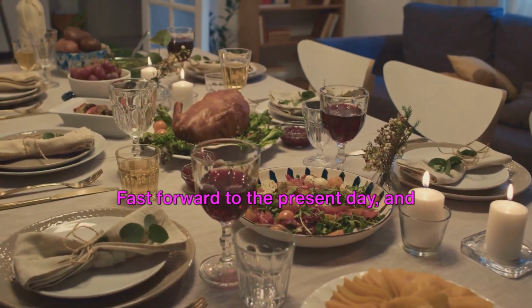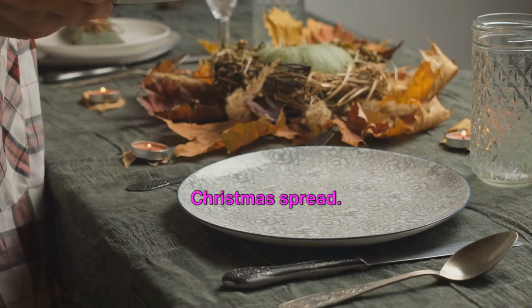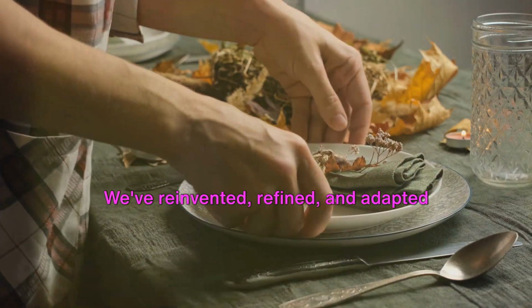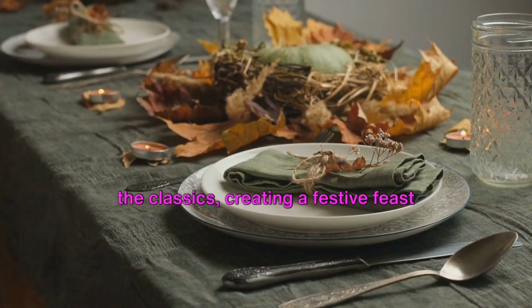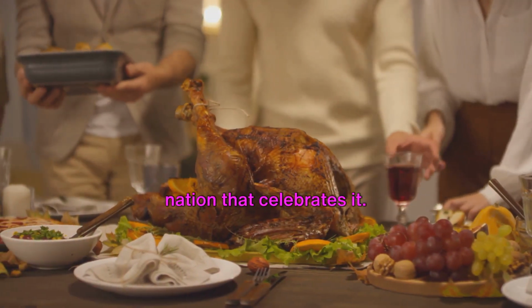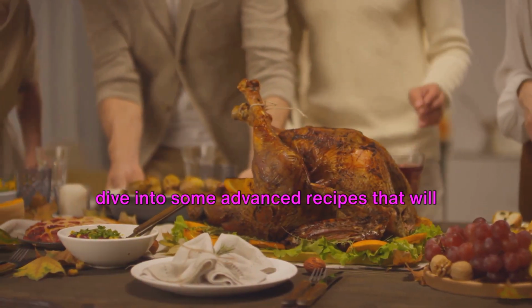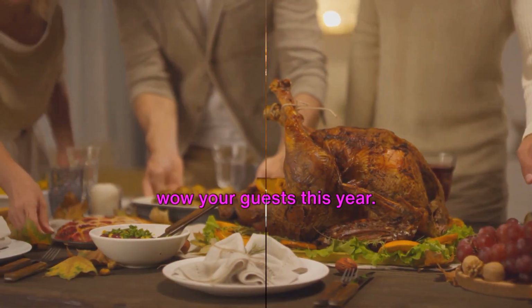Fast forward to the present day, and we've added a few more dishes to our Christmas spread. We've reinvented, refined and adapted the classics, creating a festive feast that's as diverse and dynamic as the nation that celebrates it. So buckle up, food enthusiasts. Let's dive into some advanced recipes that will wow your guests this year.